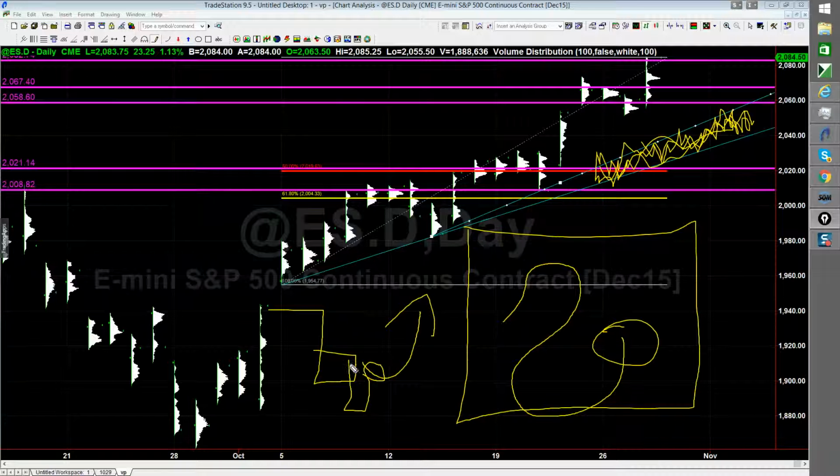That pretty much describes the most profitable trade we've had over the last 3 weeks. Everyone should be looking for this pattern. I'm certainly looking for it, and I'll point it out when I see it, right? Okay, let me erase this.